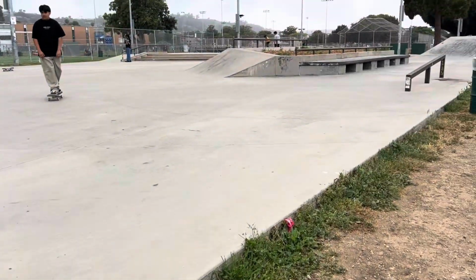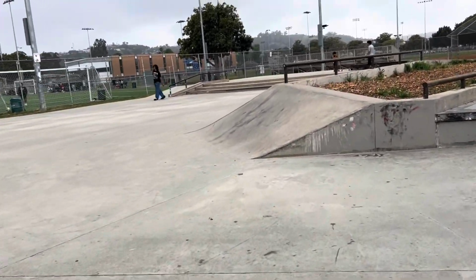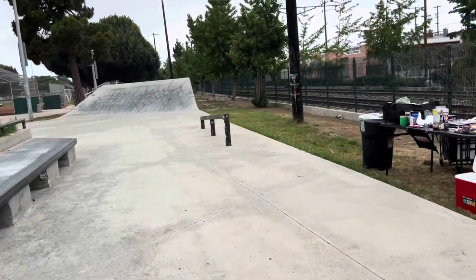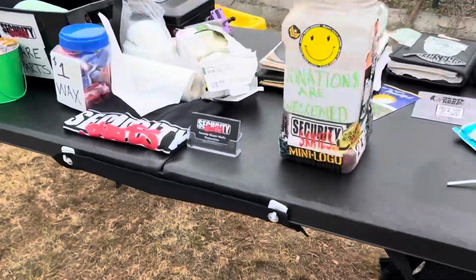But I'm honestly starting to enjoy cleaning up the parks as much as I am skating them. Of course, it's like apples and oranges. It's two different things because you get to exercise and really get your adrenaline going with one, but on the other hand, you're getting to clean up the park and make it look a little bit better.